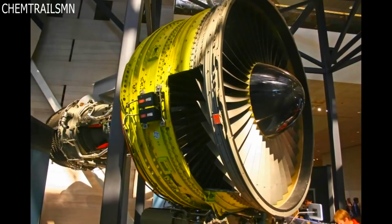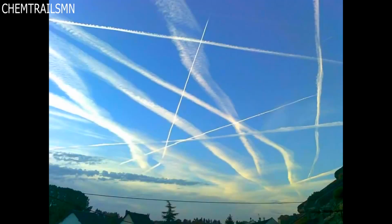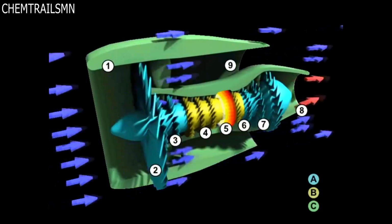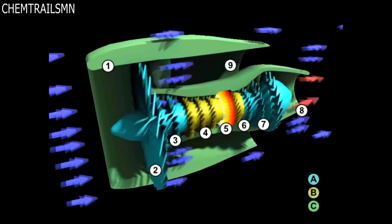In the turbofan jet engine, notice the large ratio between the bypass fan diameter and the core part of the engine? It's huge. Every condition at the exhaust output of the engine is wrong for contrail formation. The formation of condensation trails requires high vacuum, cold temperatures, and high humidity. However, the output side of a jet engine contains mostly outside air that has been pushed through the engine by the large ducted fan, the bypass fan.